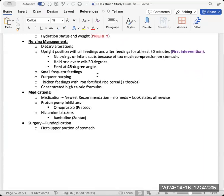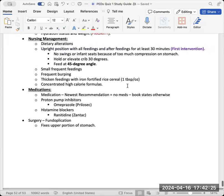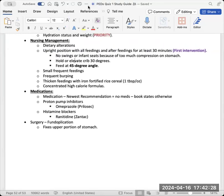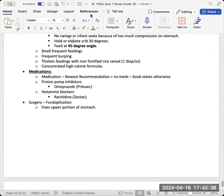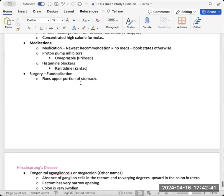Nursing management, dietary alterations. Make sure that the baby's always in an upright position for all feedings and after feedings for at least 30 minutes. That's our first intervention that we're going to do. No swings or infant seats because that's too much compression on the stomach. Tell the parents to elevate or hold the crib at 30 degrees and feed at a 45-degree angle. Small frequent feedings, frequent burping, thickening foods with iron-fortified cereals is going to help, especially with maintaining their nutrition. And also making sure that they have concentrated high calorie formulas.